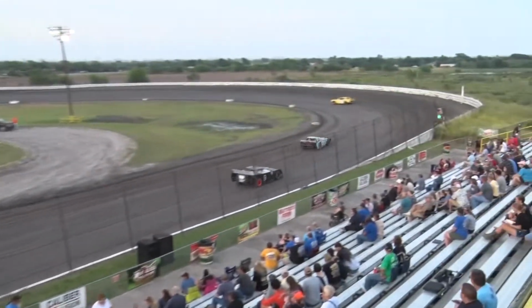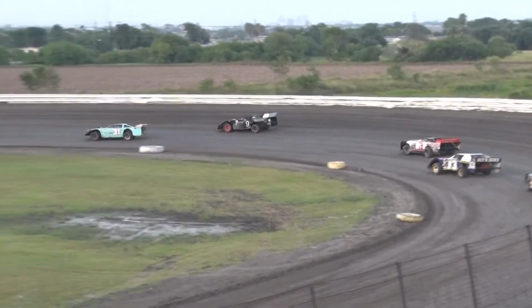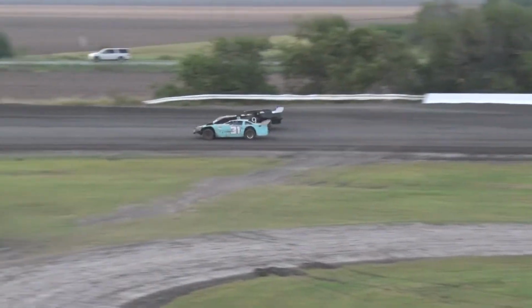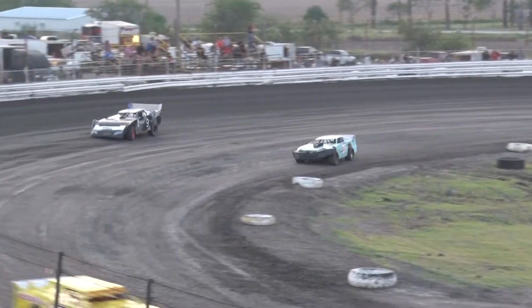Bill Stevens going to lead lap number one. Vanhoy in second spot. RC is third. Then it's Farquhar, Marks, and Hunter rounding out the field. Bill Stevens already opened up about a straightaway gap over the rest of the field. Going to come off of turn number four to complete lap number two. It's still Bill Stevens out front.